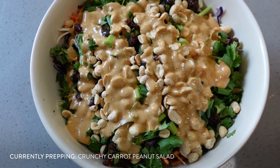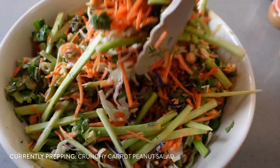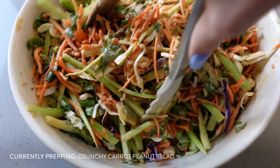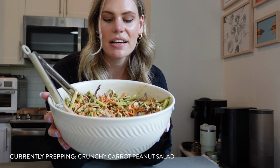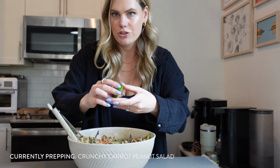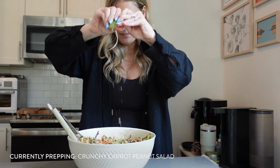I poured most, but reserved a little. Looks delicious. Let's mix it up. Okay, I'm going in with the rest of the sauce. Delish. The salad's looking amazing. It made so much. I'm glad I used this big bowl. I'm just gonna add the juice of a lime. I probably could just add this right into the dressing, but I forgot.